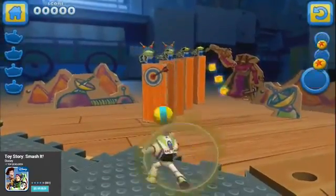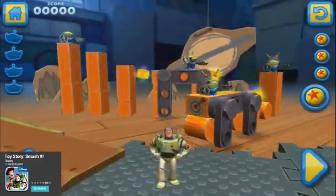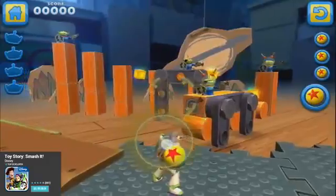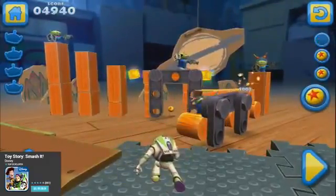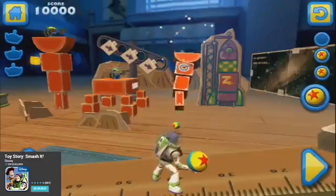The little aliens sit on top of various structures made out of various things, and Buzz Lightyear gets to throw balls at them. As always, the fewer shots it takes to win, the higher the score you get. Unlike Angry Birds, this is a 3D game, so you can move side to side and take shots from different angles. If you're a big fan of Angry Birds, then we think you'll at least enjoy Toy Story Smash It.